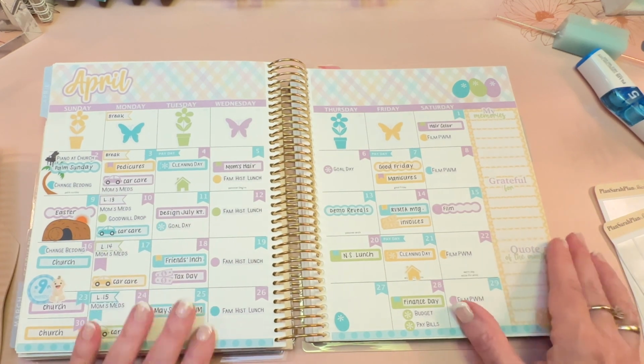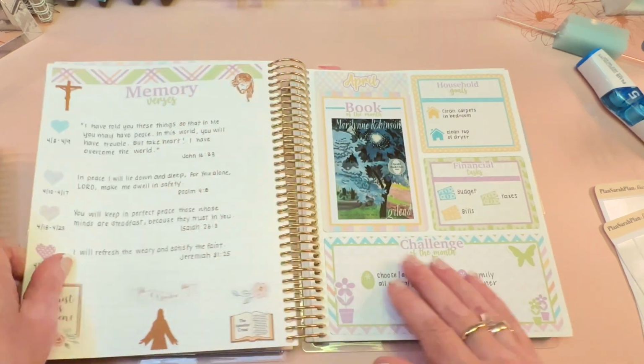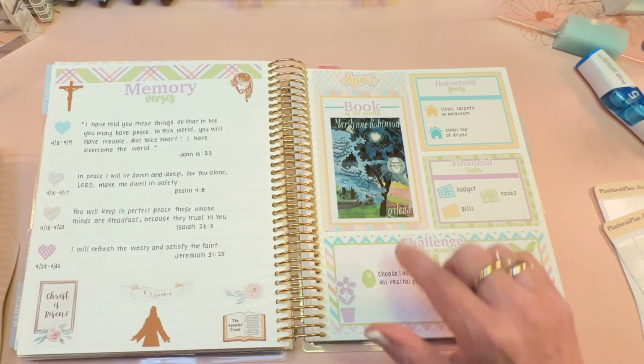Ready to do this? I feel a little bit more equipped for it now that I've got my kind of skeleton plans in place, have my memory verses and my book in place. Can't wait to start this.